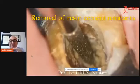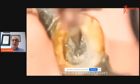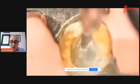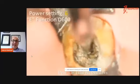Because whenever we are going deep inside, it's very important to use the smaller ultrasonic sizes, and after that, it is very important to minimize the power setting. Also, sometimes we remove the fiber post, but we still have some resin cement all around. It is very important to direct it circumferentially, and again to see.